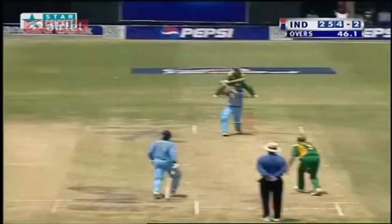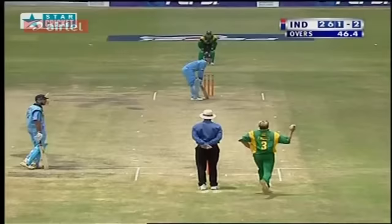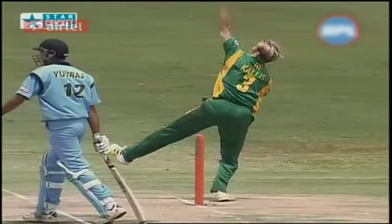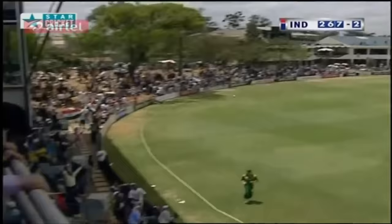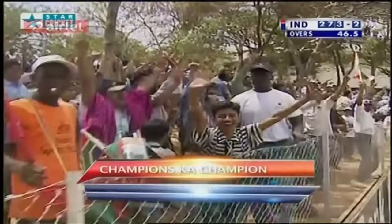Beautifully struck just inside the rope. Man at deep mid wicket, and it's going to clear the rope. Six. Timing is bad, but this is a delight to watch. This is a long boundary. Well, that's beautifully struck up here into the commentary box. And it's 273 for two.